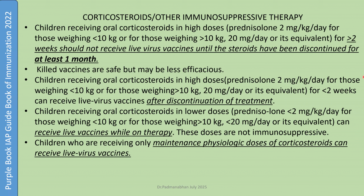What we normally give is 2 milligram per kg for less than 2 weeks. Therefore, for those patients, after discontinuation of the treatment, you can give live vaccine. Killed vaccine can also be given, but it may be less efficacious. So when you are discharging an asthma patient admitted for wheezing, you can ask them to come after 1 or 2 days and give the vaccine. In a government hospital setup, especially now that the immunization rate in Kerala is going down, if you trust the patient will come after 2 or 3 days, you can say, come back. Otherwise, at the time of discharge itself, you give the immunization.